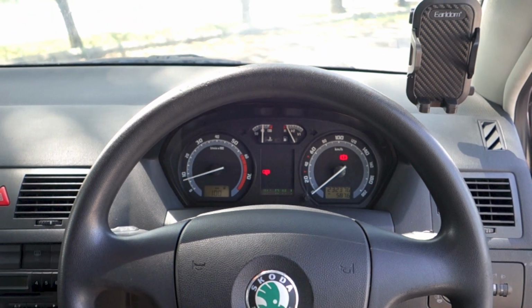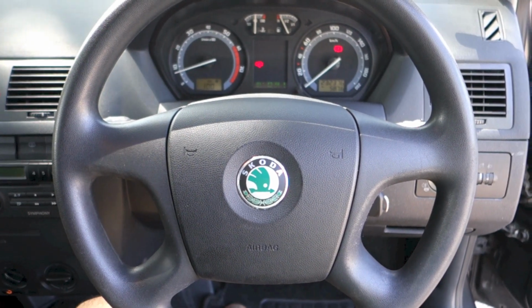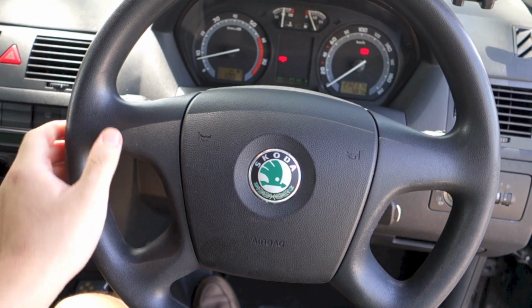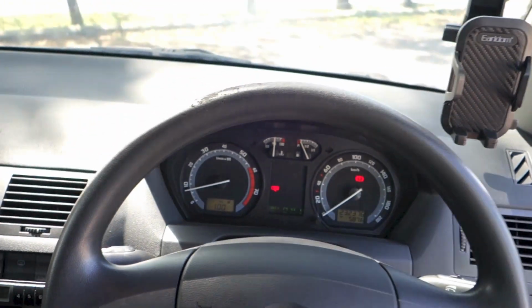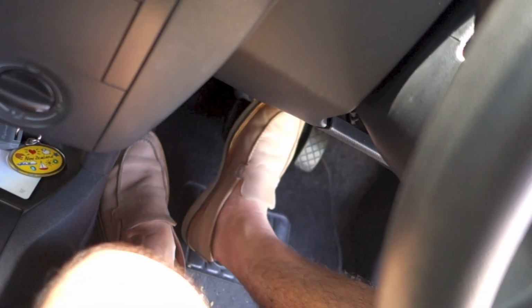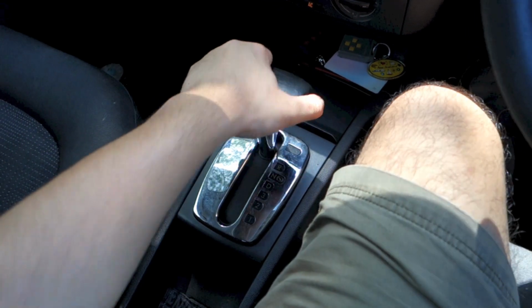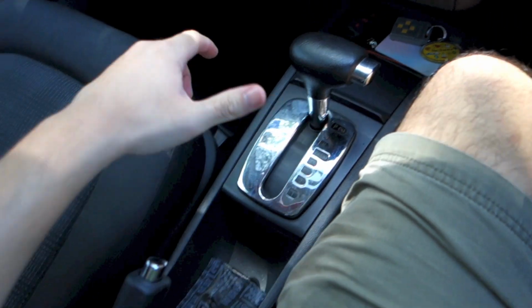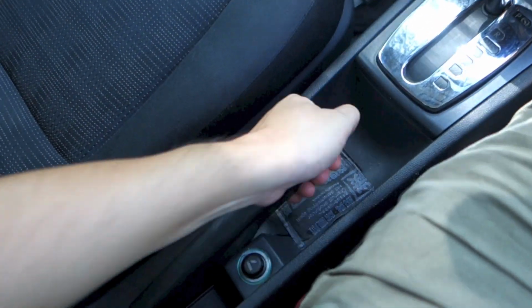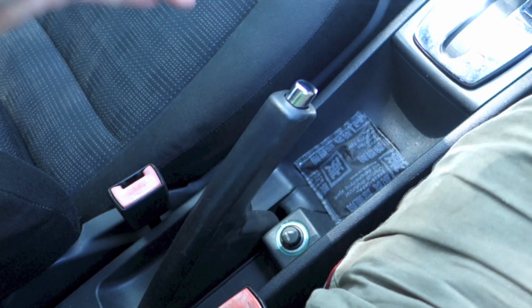This Mark 1 Fabia comes with an electric rack and pinion power steering system controlled by a urethane steering wheel. This Fabia gets a 4-speed automatic transmission with low gear selection. Safety features in this Fabia include 2 airbags, an anti-lock braking system, an alarm system, and an immobilizer.